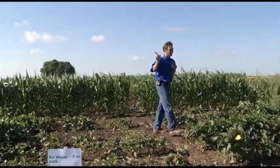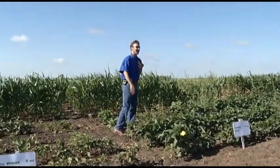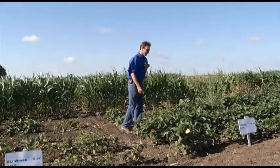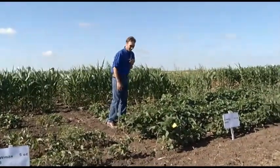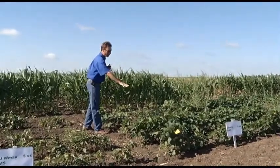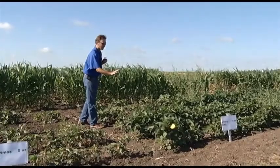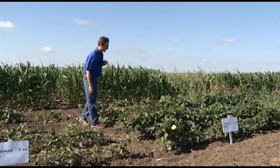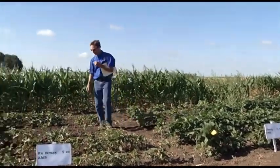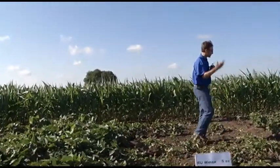Now, a lot of you guys heard about shortages of Liberty this year. Are you guys running into that? Yeah. Seed-wise, the good genetics are just as good as Roundup Ready yield-wise, as far as what we've seen in our limited research on it. But you really have to check and make sure that the seed yield is there.